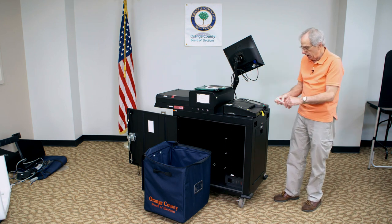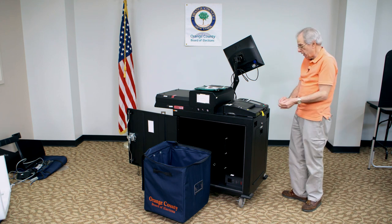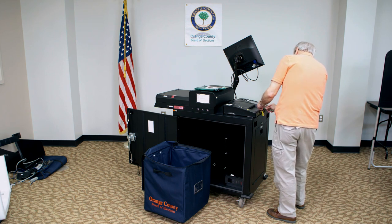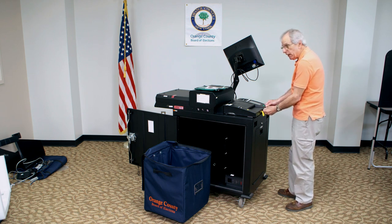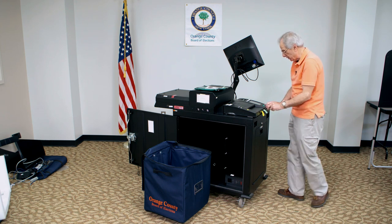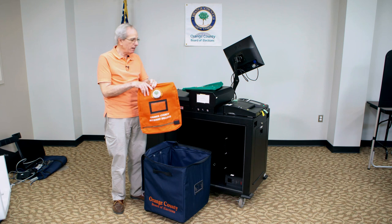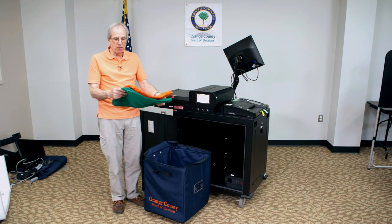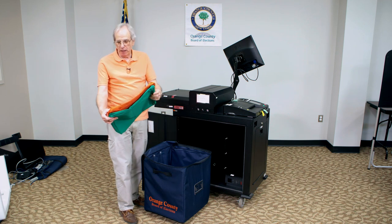The remaining operator needs to now reseal the machine with this green seal, and this seal number will be recorded accordingly on your seal report. The table inspectors have now brought over the affidavit bag and the void ballot bag. The number of ballots inside of these are going to be recorded on your statement of canvas. The seals are going to be recorded on your statement of canvas.